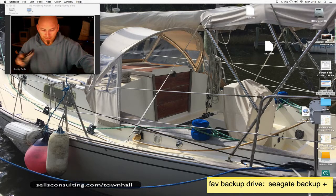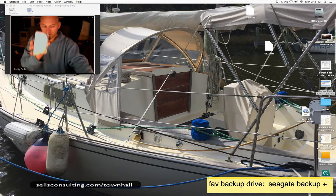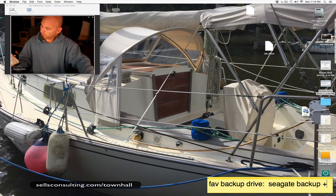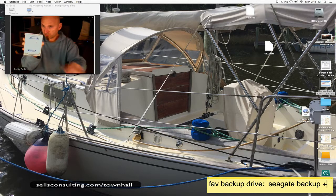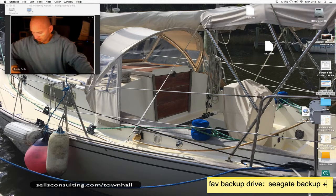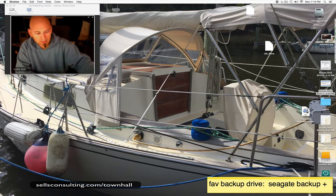The ones that I feel die the most often are Western Digital. This is a Western Digital. This is a Western Digital. This is a Seagate that died. This is another Western Digital that died, and another Hitachi. My point is the Seagates die least often.